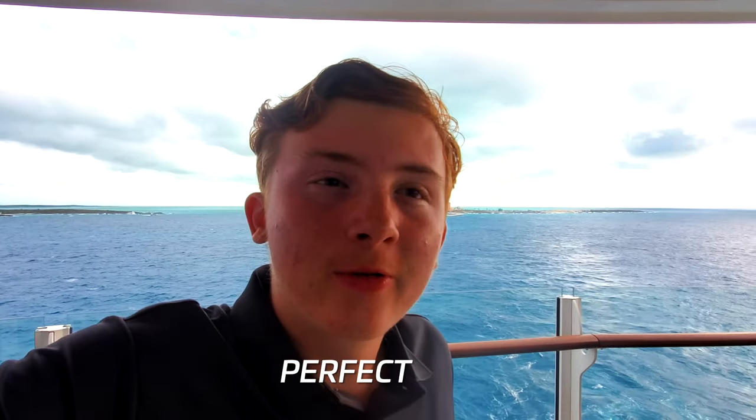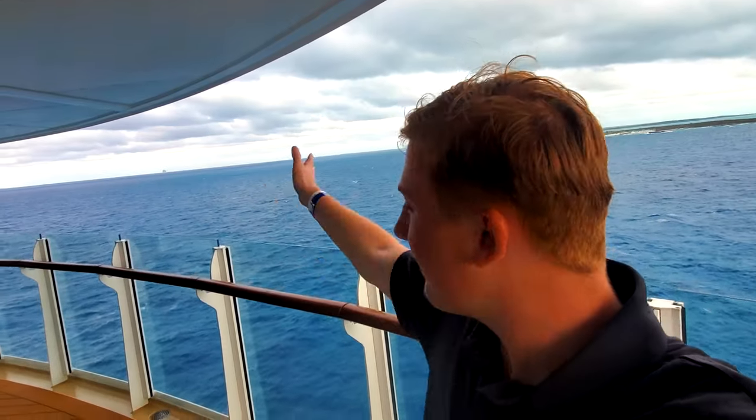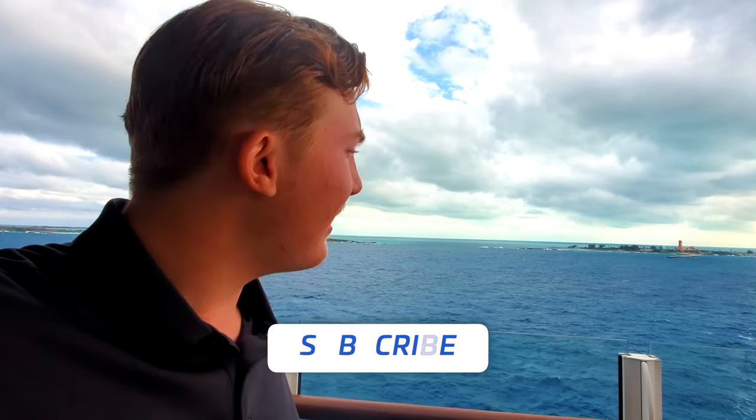Sail away from Perfect Day at CocoCay. Odyssey of the Seas is heading out towards the right. So she is making her way over towards the Eastern Caribbean. She's heading out that way, and we're making our way over towards Nassau, Bahamas. We'll be there tomorrow morning. Really beautiful weather for a sail away. We were originally thinking this day was going to be an absolute wash, a rain-filled day, but it shaped up to be a perfect day nonetheless.